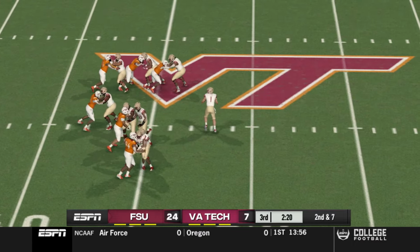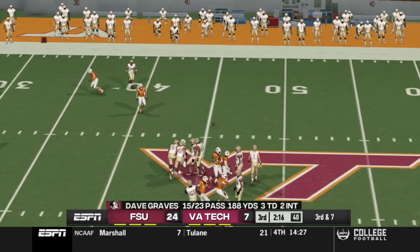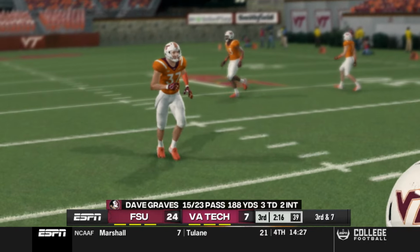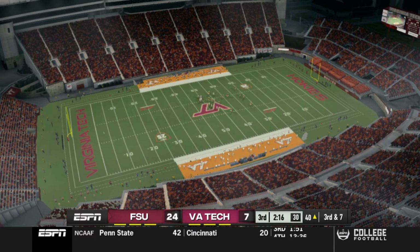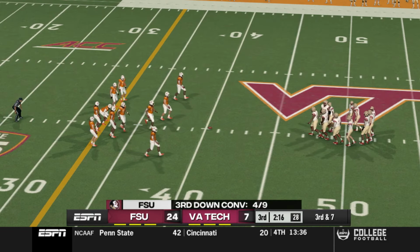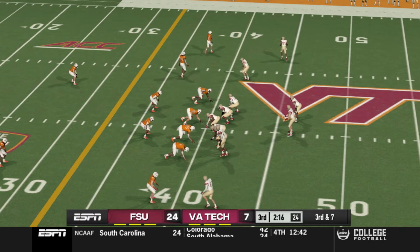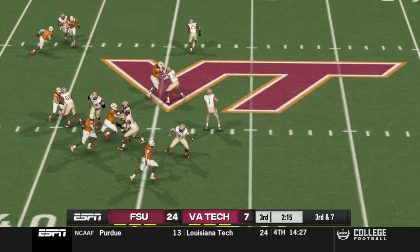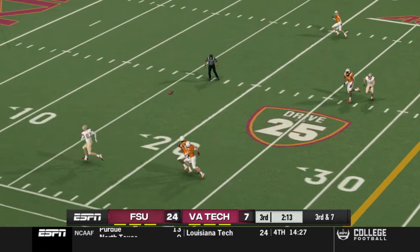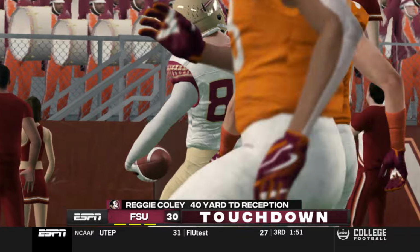Graves off the fake. Gets rid of it quickly, and that was almost picked. Rifles this one out to the left. Found his man. Touchdown, FSU.